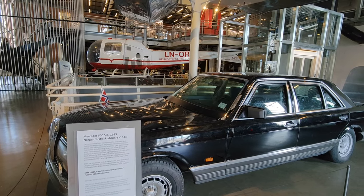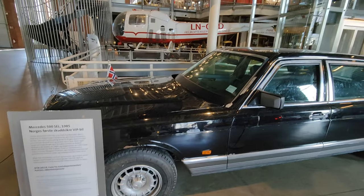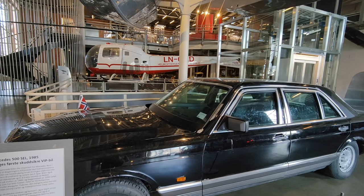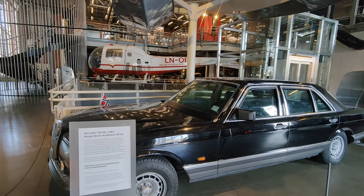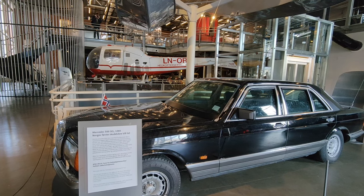We have a 1985 Mercedes. Yeah, rust damage on the wheels. This car was bought for the office of the Prime Minister in 1985 and primarily used by Gro Harlem Brundtland. It was also in use at state visits and for transportation of winners of the Nobel Prize in the end of the 80s and the early 1990s. Well, there we go.